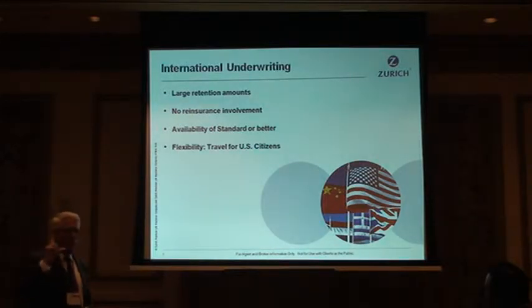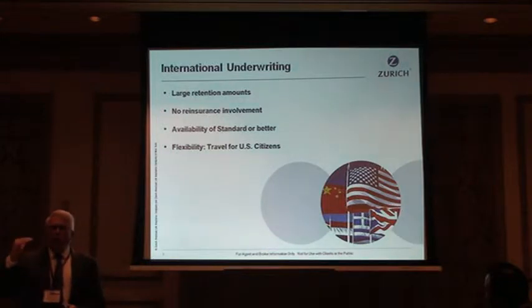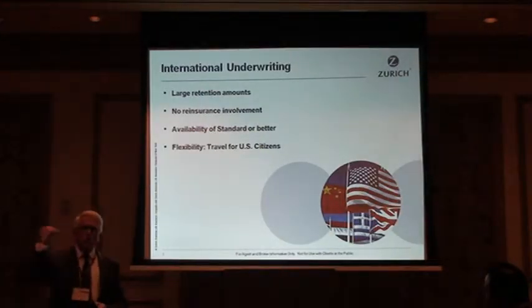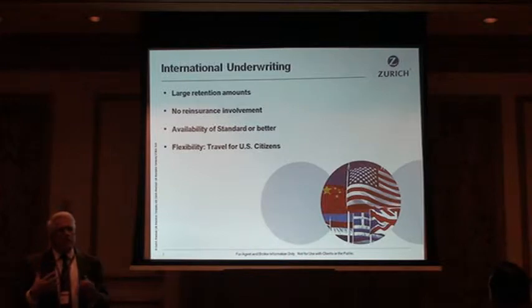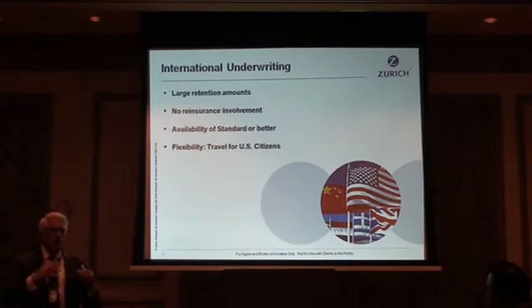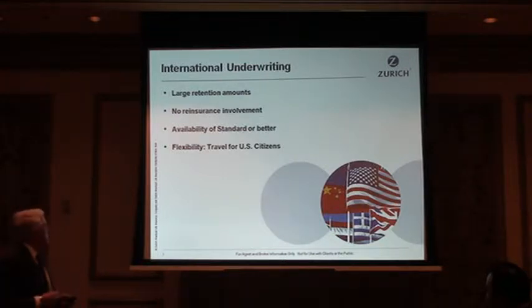Okay. In the international market, if any of you have worked in that market with foreign nationals, you'll know one thing: it's very difficult to get large retention amounts of money. You can approach many carriers who may have a $15, $20 million, whatever that number is, retention limit, but the moment they get into the international market, those numbers start to disappear, become a lot smaller, and there are a lot of restrictions, and I'll show you that in a minute.